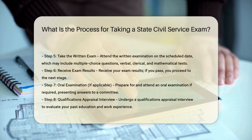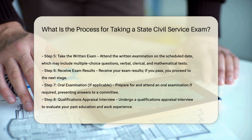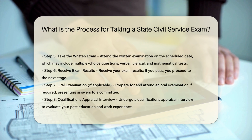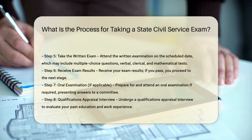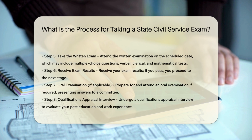Step 3. Register for the exam. Register for the exam ahead of time. You will receive an announcement that your application was accepted along with the date of the written test, if applicable. Step 4. Prepare for the written exam. Study the scope of the exam as specified in the examination announcement. The exam will test your relevant skills and knowledge for the job.